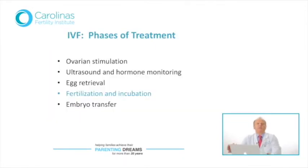So this procedure takes about 20 to 40 minutes, depending on how many eggs your ovaries have made. And then you will recover for 10 to 15 minutes, and you'll be able to go home. You'll be able to take a ride back home. And during your rest period, your partner will be collecting a semen sample, and this will be analyzed, and the fast-swimming sperm will be purified and taken through what we call a capacitation step, and will be ready for insemination of the eggs.